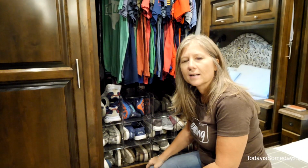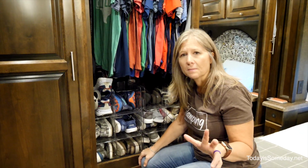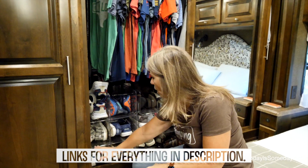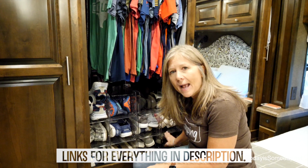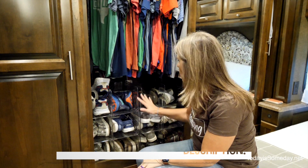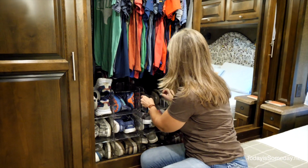Shoes, if you guys don't know, Phil has way more shoes than me, so I really need to keep him organized. But before, we had this one little shelf going across, and we didn't really have room for all of our shoes. We could never find what was in there. So I found these. Let me take one out.